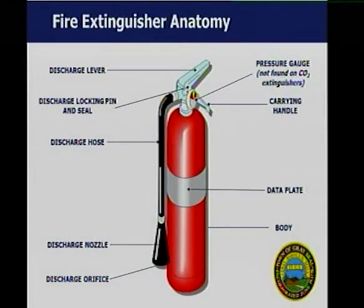The anatomy of the typical fire extinguisher: on the top you have your discharge lever. Below that you have your discharge locking pin with seal. Below that you have your discharge hose, your discharge nozzle, and your discharge orifice. You also have a pressure gauge, not found on CO2 extinguishers, a carrying handle, a data plate, and also the body of the extinguisher.